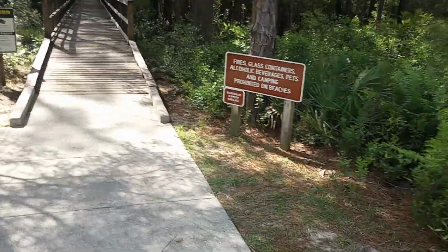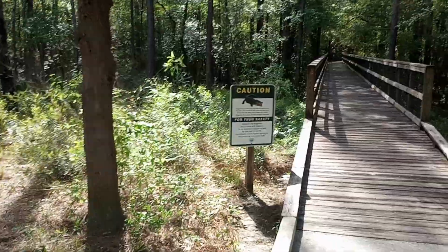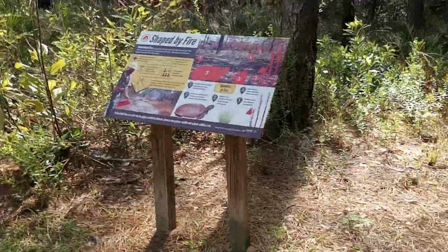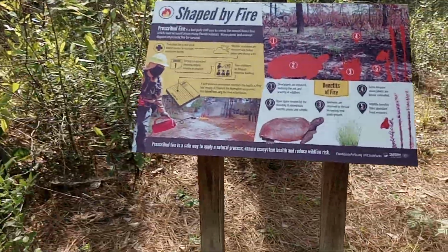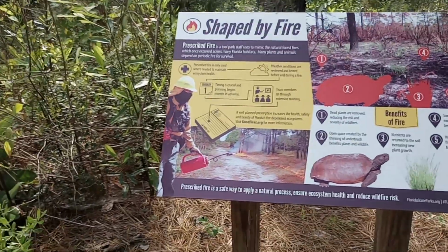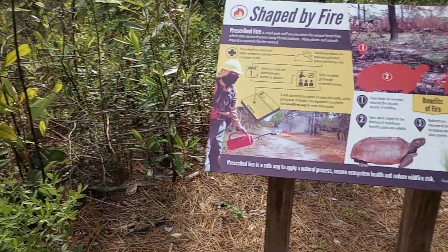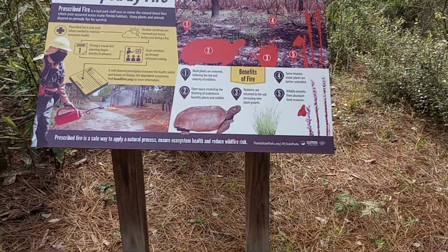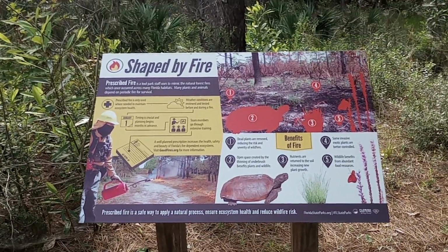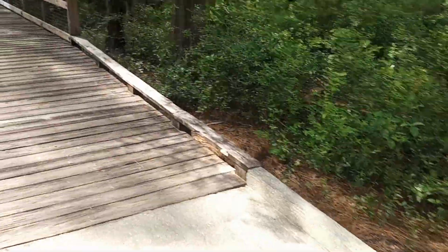So, some of the rules here. Always love when you see the caution there's alligators. Some information, how they do prescribed burns. Helps the pine trees. There's a lot of benefits of fire. I'm not going to read them all to you. Just take a good look. You can read them yourself. All right, let's get down the boardwalk.